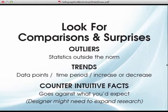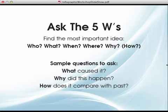So it's just an infographic on company performance or something like that. In all those cases, one of these 5 W's will be the answer to what to illustrate and how to illustrate it. So you need to ask the who, the what, the when, the where, the why, and then there's the how. It doesn't fit into the 5W headline, but it's there.